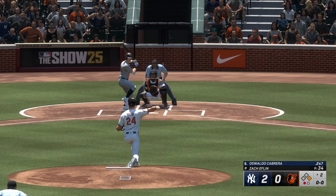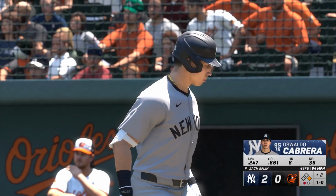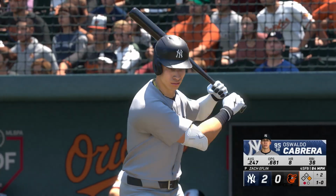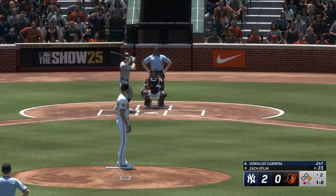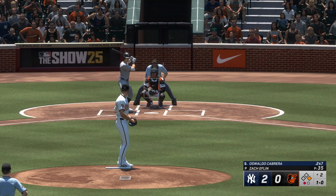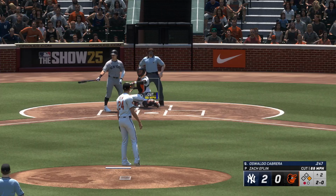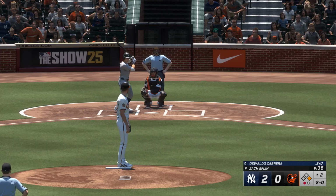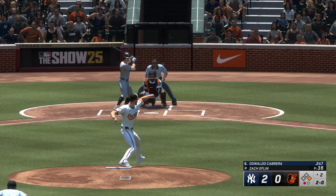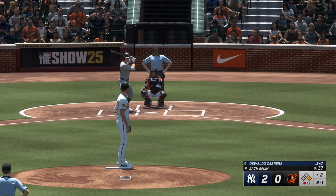Now Oswaldo Cabrera. Close, nope, ball one. Doesn't get the call. Ball one. Just missed, ball. Two balls, no strikes. There's the strike, and the count is 2-1. Man at first, one away.